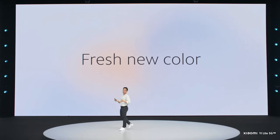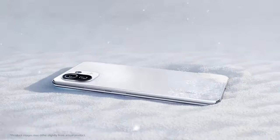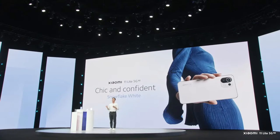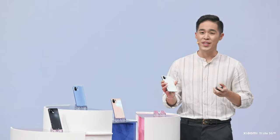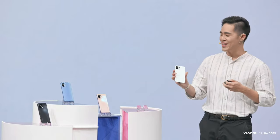One of the most obvious aspects of style is color. Colors are essential to showcasing your personality and attitude. And for NE, we're excited to introduce you an all-new color today. Our brand new color, Snowflake White. It's absolutely gorgeous. It's designed to reflect the natural beauty and unique formation of snowflakes. This color is perfect to match your outfit, for any seasons, summer or winter. It also features a glossy lightweight frame that's gently rounded for a smooth look and feel.